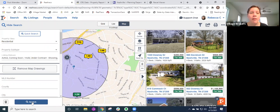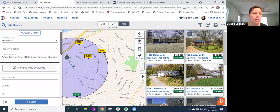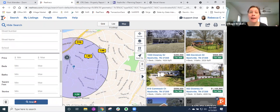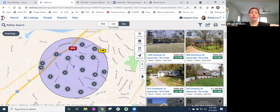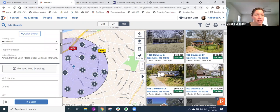All right, so I've changed the parameters a little bit because I added some more. The default on property class is residential, but if I wanted to change that, this would be the place to do it. And then down here, of course, we haven't put any limits on beds, baths, anything like that. But again, I like to start big, like a really big funnel, and then I like to start squishing it down. Okay. And then, all right, so there's a lot more now. 124, that's too many, right? So let's go back to our search and start squishing down the numbers, all right? Pushing things through the funnel.